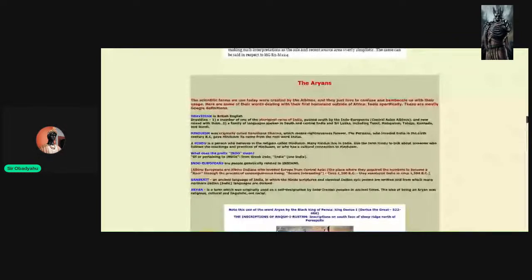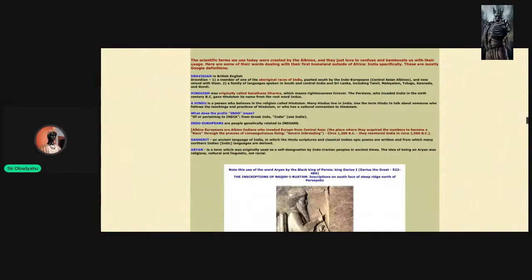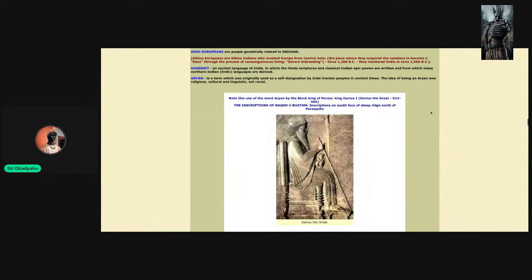Sanskrit, an ancient language of India in which the Hindu scriptures and classical Indian epic poems are written, and from which many northern Indic languages are derived. Aryan is a term which was originally used as a self-designation by Indo-Iranian or Iranian peoples in ancient times. But the idea of being an Aryan was religious, cultural, and linguistic, not racial. Interesting. Note that the word Aryan was used by the Black King of Persia, King Darius I, Darius the Great, 522 to 486 BCE.